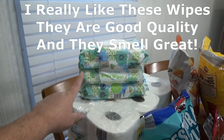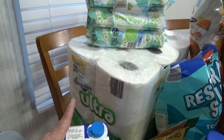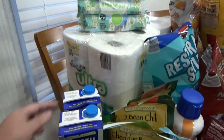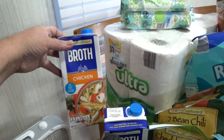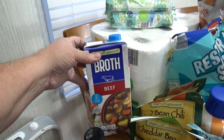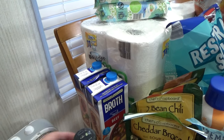Or $3-something for a 3-pack. I got the Boulder Ultra Paper Towel, 6 rolls in a pack. I picked up a chicken broth and a beef broth because I used some of these this past week. And I'm just, you know, trying to replenish what I've used.